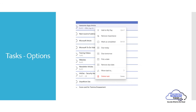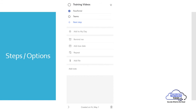Task options. From here, if you right click on the task to get the options to display, you're able to add it to My Day, which is going to show up when you open the app. You can remove it or mark it if it's something important. You can mark it as completed, you can assign a due date, you can move a task to a different list if you need to, or you can also simply delete the task.